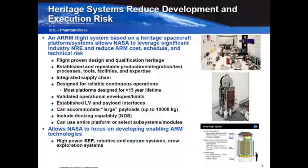Operational envelopes and limits, we know what the space vehicle is designed for, and we test to that, and we see it happen in operational experience. So we know how the vehicle is going to operate. Established launch vehicle and payload interfaces, up to 10,000 kilogram payloads can be accommodated on most of these platforms. I know Adam said that the Loral platform can go a little bit higher. So more mass gives you that margin that you're going to need to be successful.